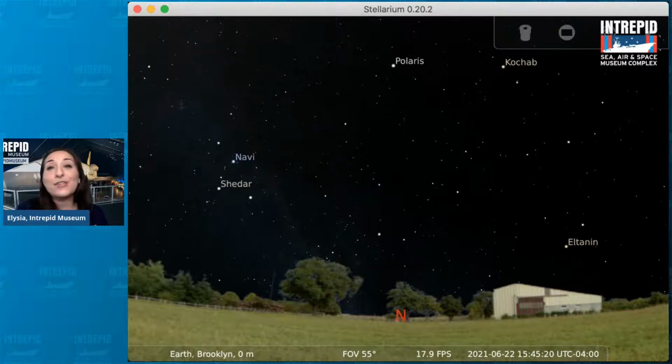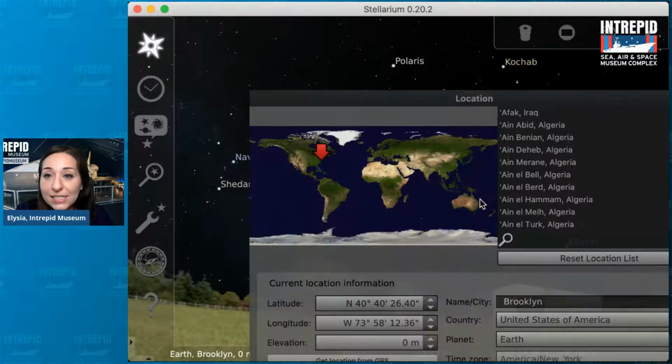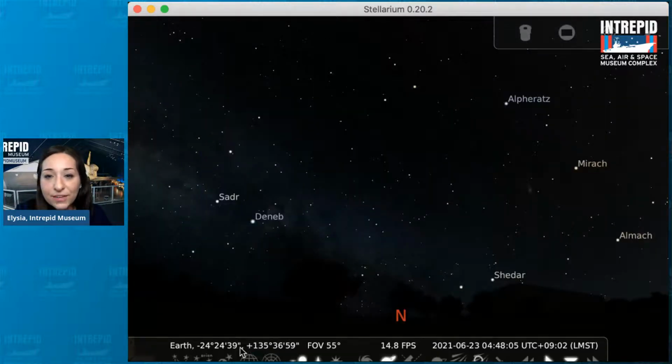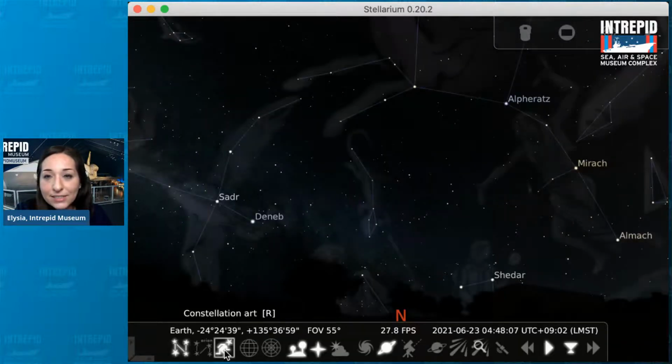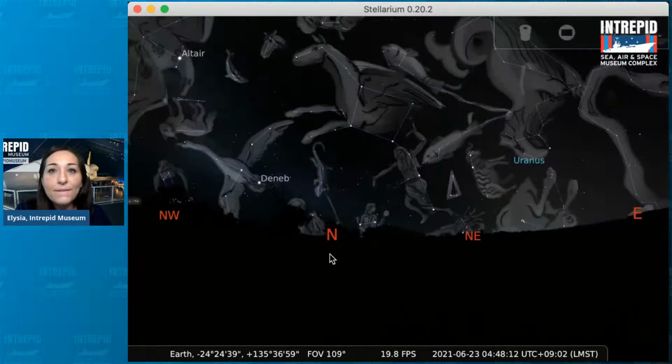They see something else. So we see constellations that they can't see in the northern hemisphere, and they actually see a few things that we can't see because the Earth is slightly tilted on its axis. So if we go look at a different location, let's say Australia, which is in the southern hemisphere, let's look at some of these constellations. A little different, some things that we aren't used to seeing down there.